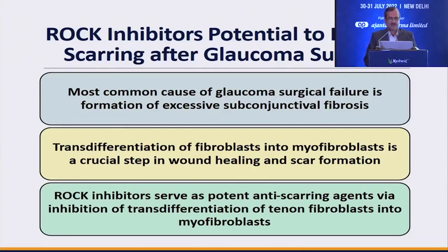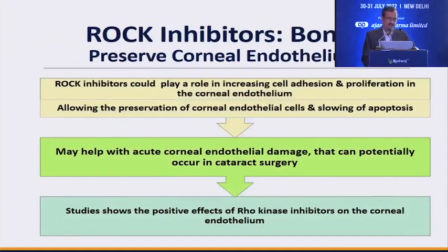So ROCK inhibitors have the potential to reduce scarring after glaucoma surgery. As I said, the ROCK pathways help in transdifferentiation of fibroblasts into myofibroblasts. What the ROCK inhibitors do is serve as potent anti-scarring agents via inhibition of transdifferentiation from T1 fibroblasts to myofibroblasts. The studies have also shown positive effects of Rho kinase inhibitors on the corneal endothelium.